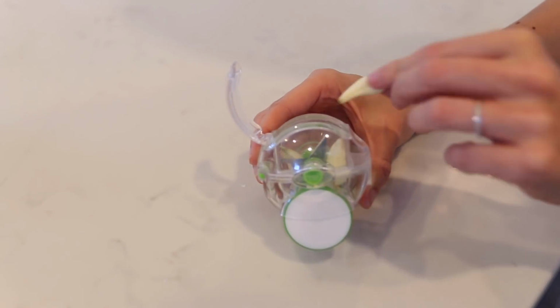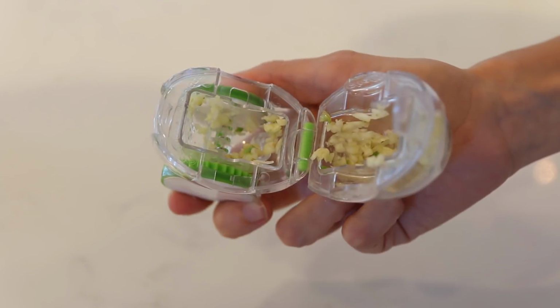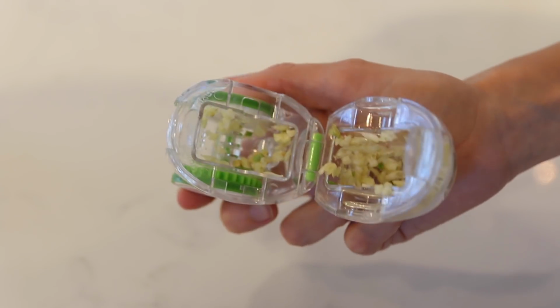So with this, you just pop your little garlic cloves in here, close the lid, go like this. It's very fun, I have to say. You get a little arm workout in there and your garlic is perfectly minced. Nobody has time to sit there and do a little surgery operation on your garlic to get it minced nice and small. I prefer this over a garlic press. It's easy to clean. You just open it up, rinse it out. Love this. I use this almost every day.